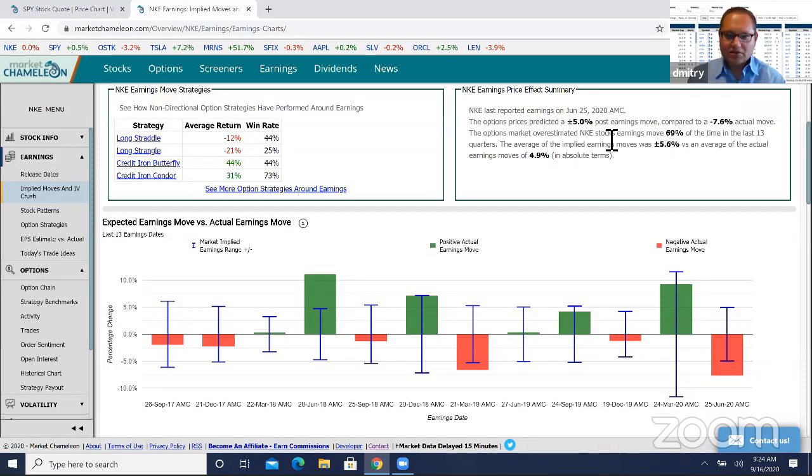So we see that the options market over here overestimated the move 69% of the time. So 69% of the time, the straddle was priced higher than the actual move. The average of all the implied moves was up or down 5.6%. The average of the actual moves in the stock the next day was 4.9%. So we see about a 0.7% differential on average between the implied and the historical average move.